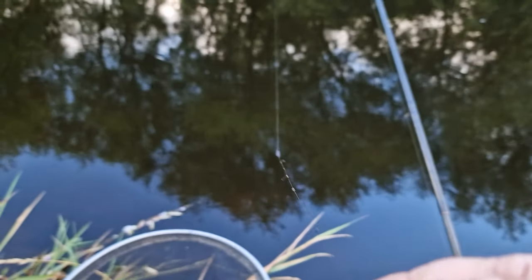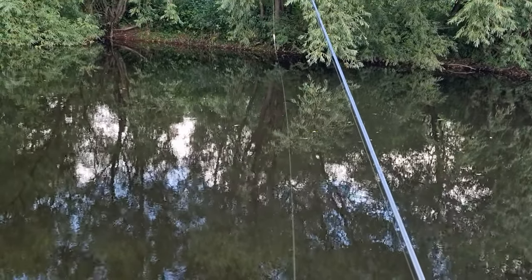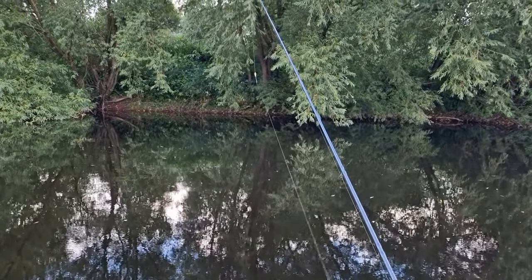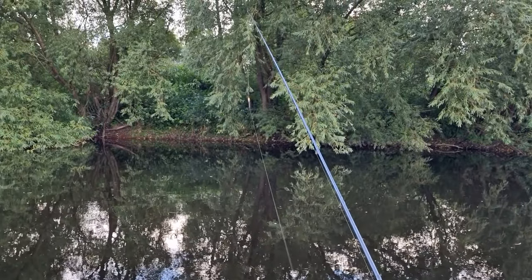So when we started the vlog, I did say I was using a 0.6 gram float, but plumbing the swim up, you can see there is a fair bit of depth. You're looking about 10 foot. So, because I'm down on the peg, I'm going to start off on the 0.6 gram, and then if we need to move up, we'll move up. But yeah, wasn't expecting it to be that deep.